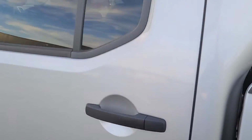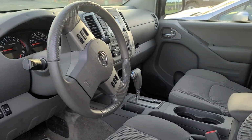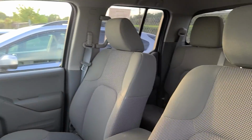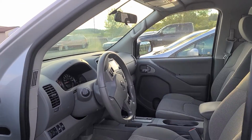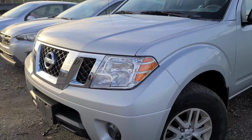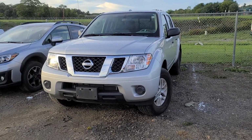So if you are looking for a truck, and I know truck prices are high right now, this is going to make somebody a really great vehicle, and it's going to be a super value. So if you're looking for a truck, you're looking for four-wheel drive, this 2018 SV Nissan Frontier with just 19,500 miles on it is probably going to be just what you're looking for.